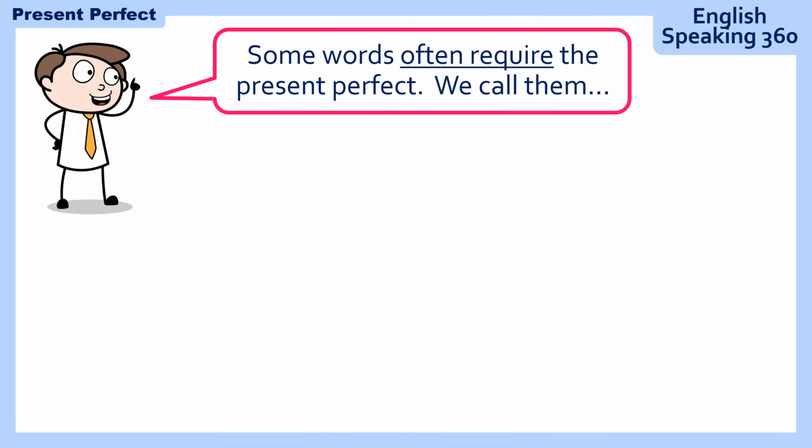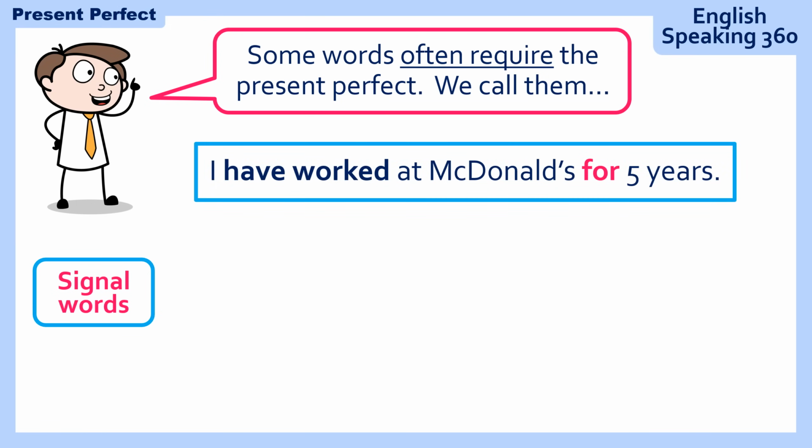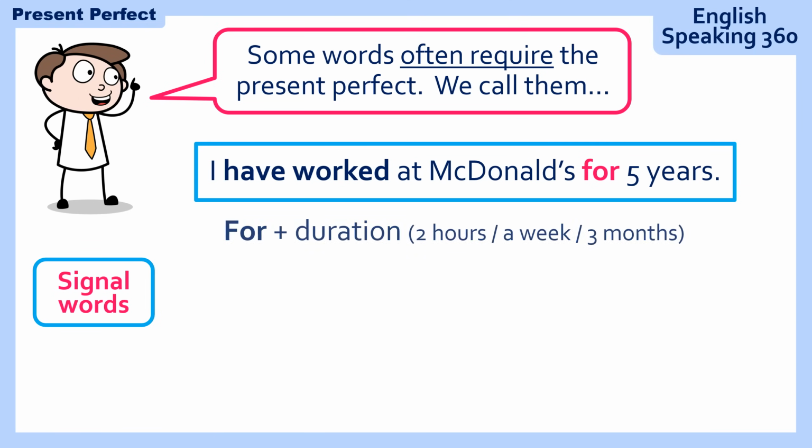Some words often require the present perfect, and we call them signal words. Signal words are words that when you see them, they give you a pretty good indication that you should use the present perfect. Here's the first example. When you talk about your experience, I have worked at McDonald's for 5 years. For plus a duration. For 2 hours, for a week, for 3 months. So when you see that, usually use have plus PP, the present perfect.